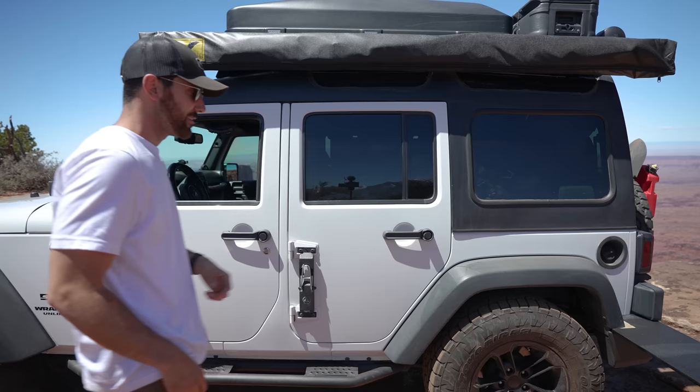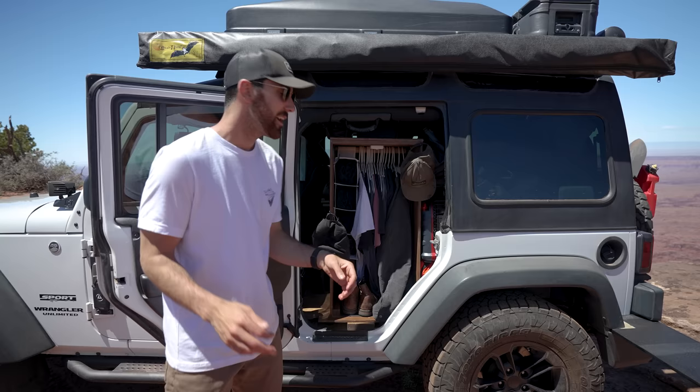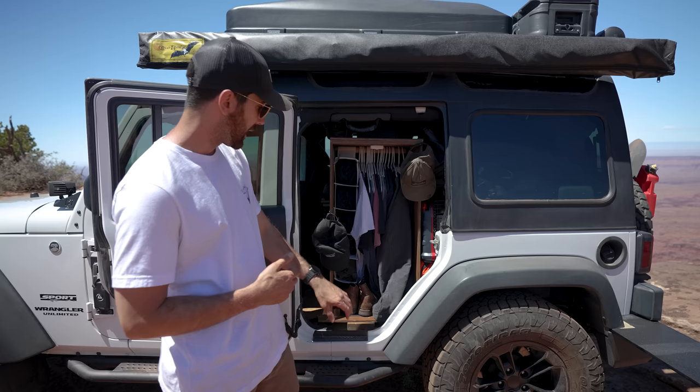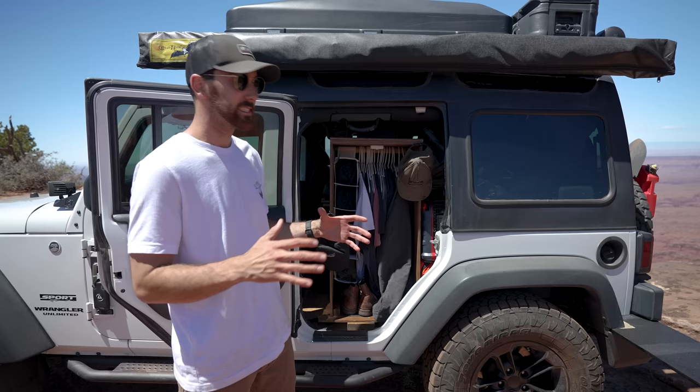And then pretty much the last big feature of the interior of the Jeep is going to be the closet. I've gotten comments before like, do I really need a closet? Am I that worried about my clothes being wrinkled? For me, that's not it at all. Having the organization of all your shirts and jackets being hung up, having all my pants organized in this little organizer from Walmart, and then my boots and another pair of shoes are in the closet as well. I've got hats up on hangers here, and it's just nice to have everything organized and in one spot.